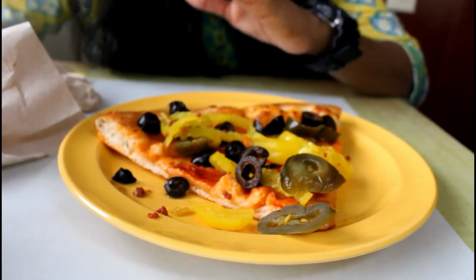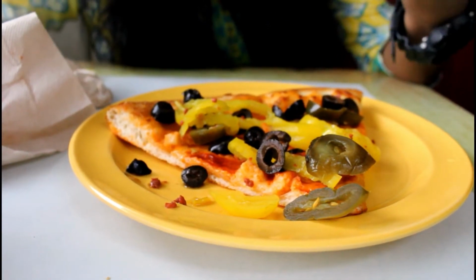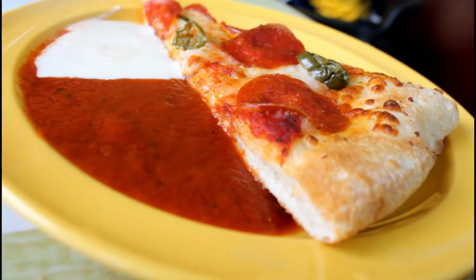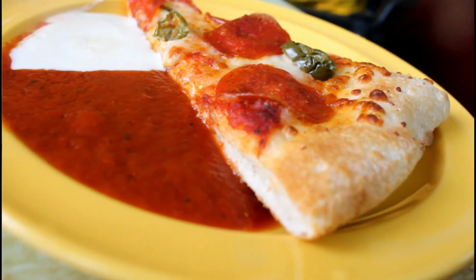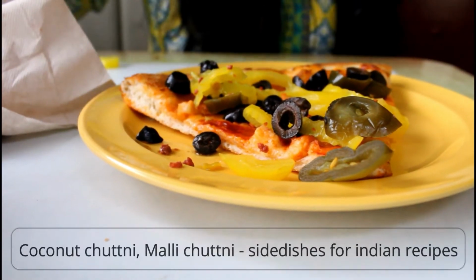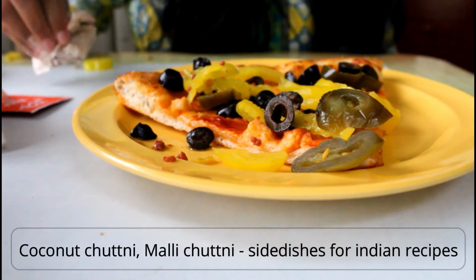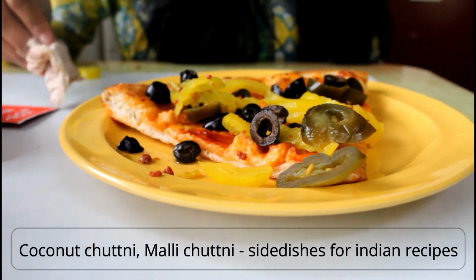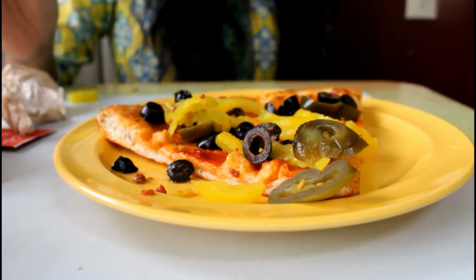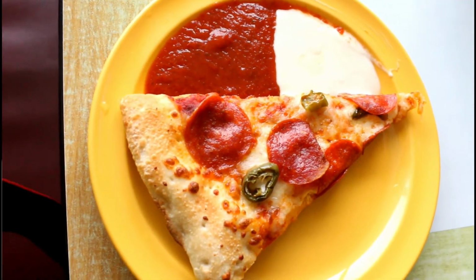And we also had marinara as a pizza sauce, to just dip the pizza and eat, the white sauce and the marinara. We used it as a ketchup. We also had coconut chutney and tamarind chutney, and we combined and mixed them together and had a mixed color. That was an awesome taste. Instead of just plain ketchup, this was very flavorful, very good.